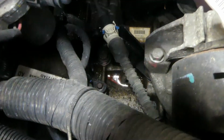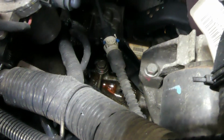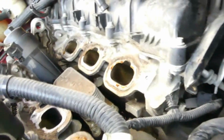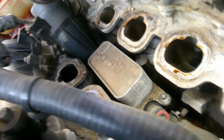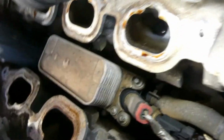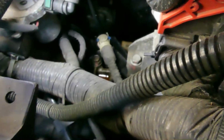So if you ever see coolant, see that red right there on the top of the transmission, actually that coolant is coming from here, on the oil cooler housing assembly. If you see that, there's a lot of coolant coming out from that assembly, and it will go all the way there, to the top of your transmission. So I'm gonna show you where the leak is coming from, but for sure it's coming from here.